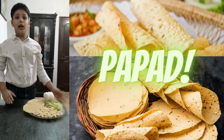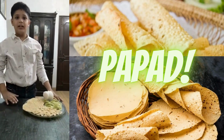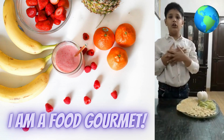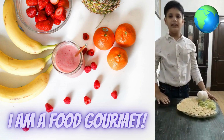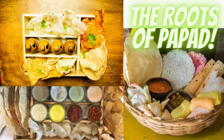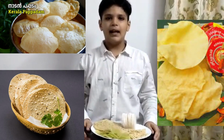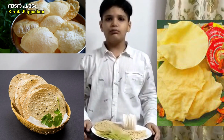Hello everyone, have you ever seen these things before? It is called papad, an Indian appetizer. I travel a lot of places for different types of food. Today, I'm gonna share with all of you the colorful past of papad. The word papadam in Malayalam, Tamil, and Sanskrit is the root word of papad. Papad has become an integral part of Indian cuisine.